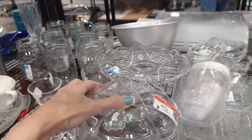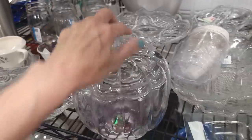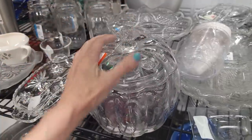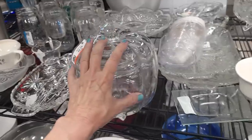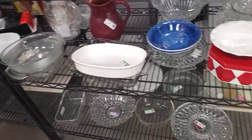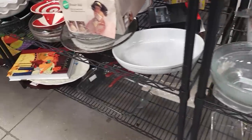I do love pumpkin candy jars, though. I do love that. I have quite a collection of these, actually. Do I need another one? Do I need another pumpkin? I feel like I don't. I feel like I should leave that for somebody else, because I'll share the pumpkin love. So somebody else can get some pumpkins, too.